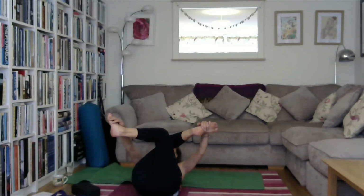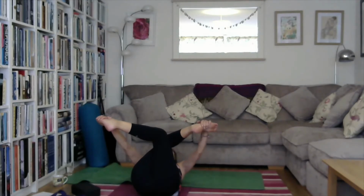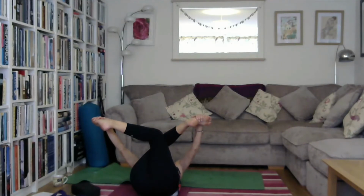But go gently. I've got quite a bad right knee, it's quite arthritic, so I don't push myself too much in this one, otherwise it puts too much pressure on my knee. There's always something as you get old, isn't there? But we have to work through it and go with it, otherwise we wouldn't do anything.